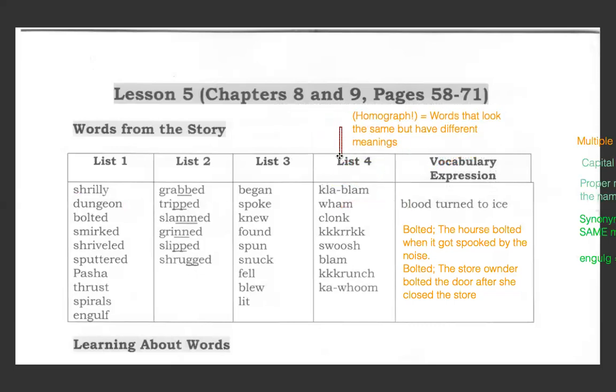So bolted, for instance: the horse bolted when it got spooked by a noise. That is one of the examples of a homograph. The other one is: the store owner, oops, I have a spelling error there, bolted the door after she closed the store. So these are the 2 examples of homographs.